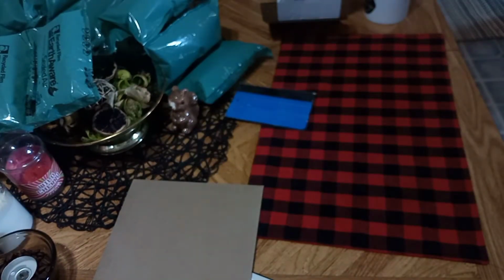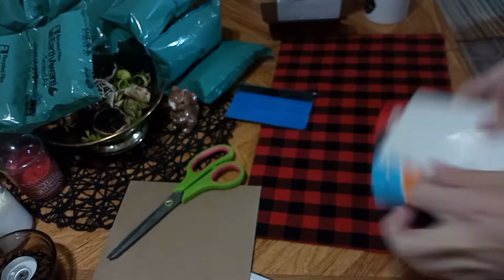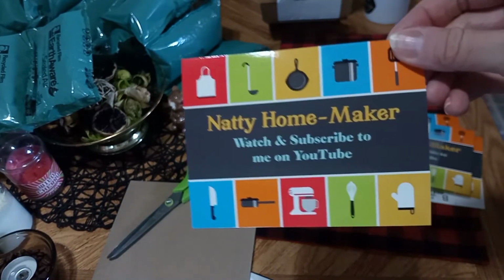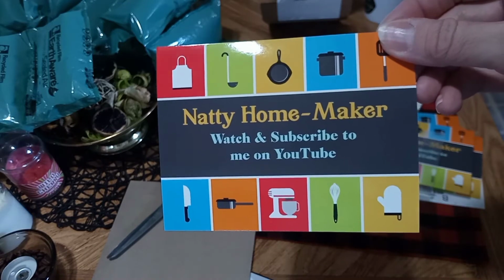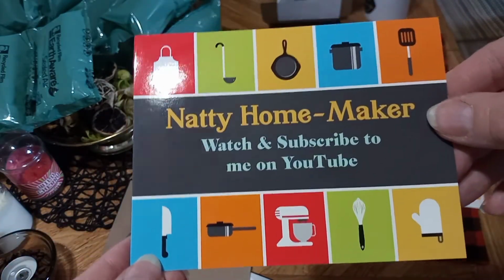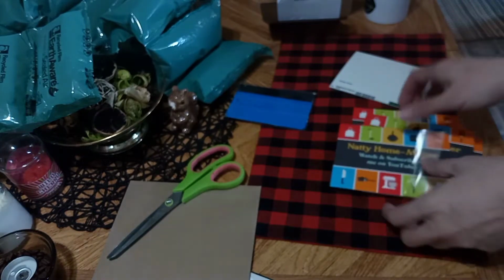And I also got my postcards for advertising. Ooh, look at that. In the back. Sign or whatever. So that's just postcards. I'm going to put those around, give them to people I know.